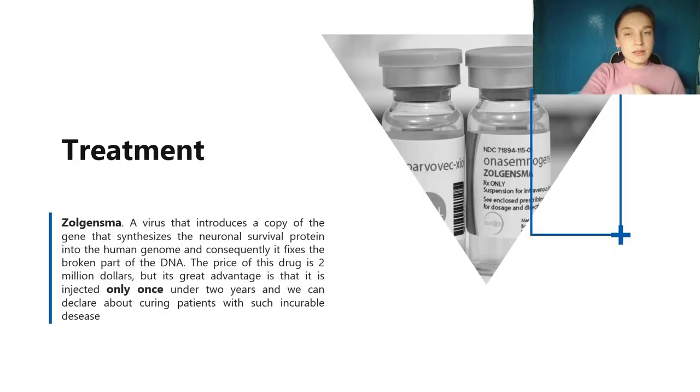Another drug is Zolgensma. The mechanism of its work is very complicated. In simple terms, it is a virus that introduces a copy of the gene responsible for the motor neuron survival protein into the human genome, and consequently it fixes the broken part of DNA. Isn't that a miracle? The price of this drug is $2 million, and of course it is considered to be the most expensive medicine on our planet. But its great advantage is that it is injected only once under 2 years, and now we can declare the curing of patients with such an incurable disease.